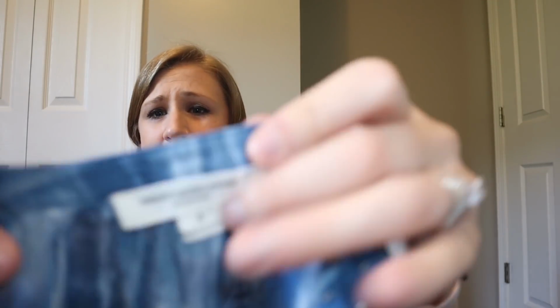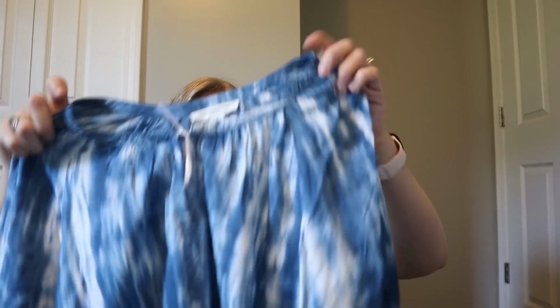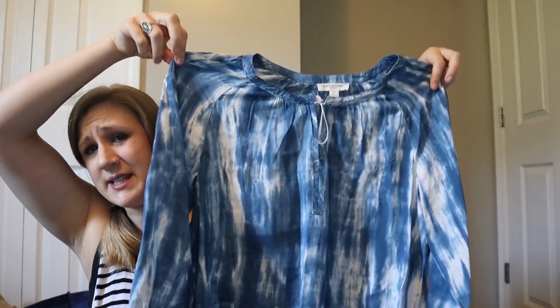Next is Beach Lunch Lounge, which I think is actually now sold at Ross, but it used to do really well for me. It's kind of hit or miss now, to be honest. I grabbed this piece because it's got a keyhole tie neck with some little studs on it, and it's tie-dye, which is kind of in, and it's perfect for the season. It is a size small, though it is oversized, maybe like $15 on that.